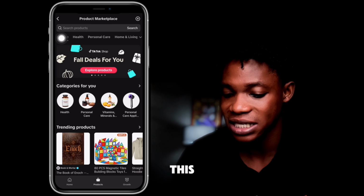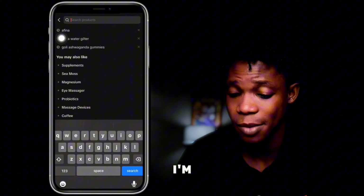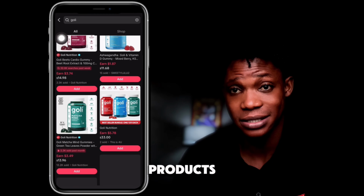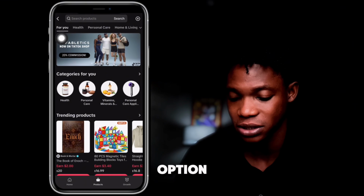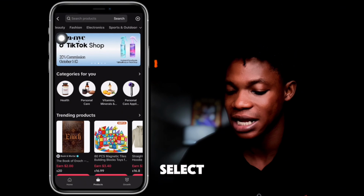And one thing I love about this place is that if you can't find a product, you can search for that product. Right here, I'm going to search for Goli, which is the Goli Ashwagandha Gummy. This is the most viral product, which is currently trending on the TikTok Shop. So you can click here and add the product to your showcase by clicking on the add option. Okay, we also have a list of categories here that you can select from the top.